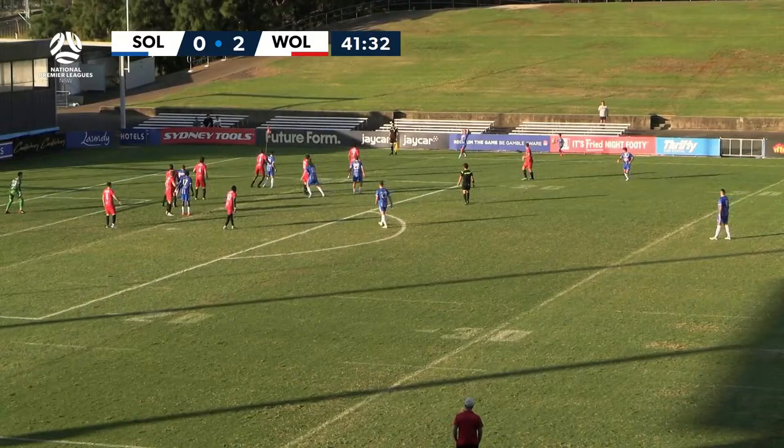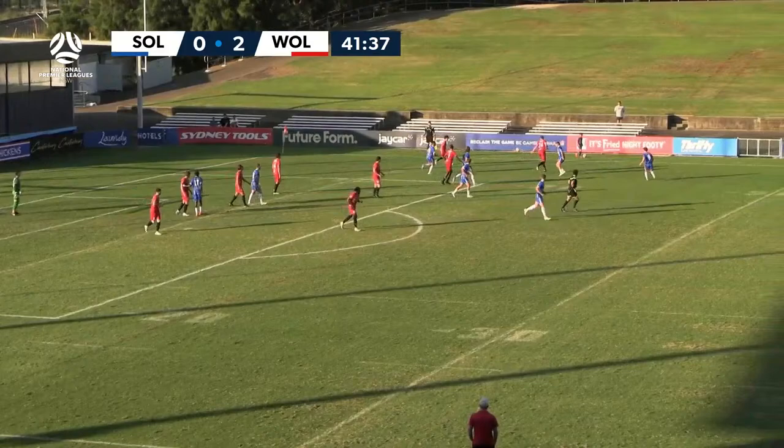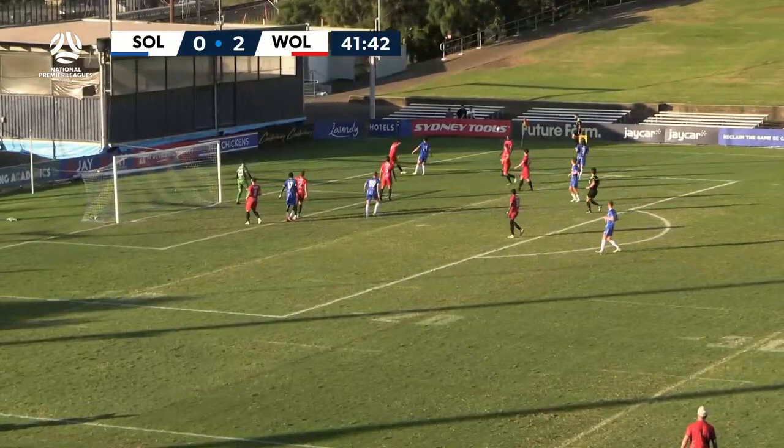The long throw, well, it's almost more up than forward there. And Scott's back to help defend. And it looks like Vakis, and his speed wins a corner kick.